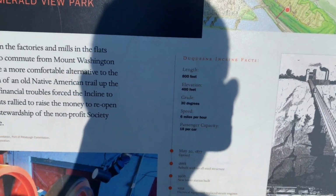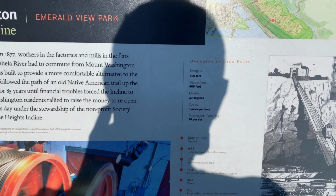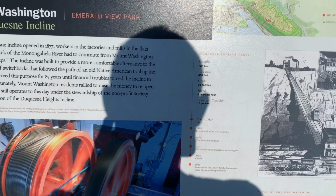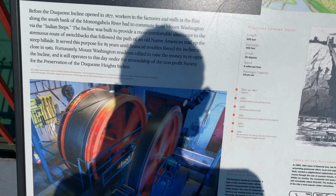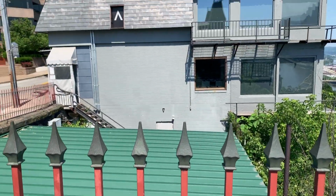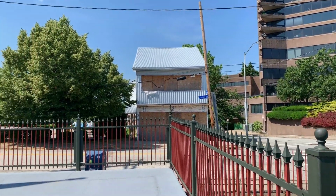So it is 800 feet long, elevation of 400 feet, so we're talking top hat dragster kind of here. And it doesn't look like much in the photos, but once we got on it, we're like, whoa, we're getting up there pretty high. 6 miles per hour. It takes maybe 2 minutes to go up or down. That's the fun facts there. This is in the Mount Washington area. Looking the other direction, you've got restaurants and office buildings up at the top here.